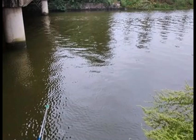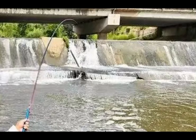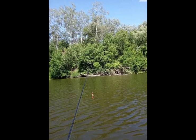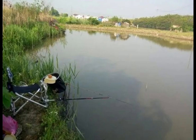When you see the float moving slightly, don't be in a hurry. Wait until the float rises steadily by 1 to 2 eyes before lifting the rod. In summer, the fish are active, and the timing of lifting the rod is crucial.